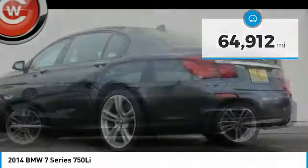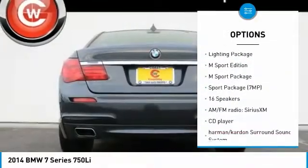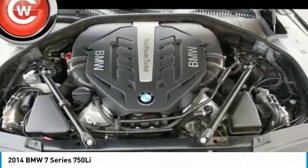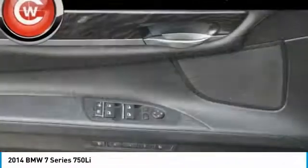Here are some of this vehicle's great options: traction control, power passenger seat, navigation system, leather-wrapped steering wheel, air conditioning, dual airbags, power steering, 4-wheel disc brakes, active suspension system, universal garage door opener.